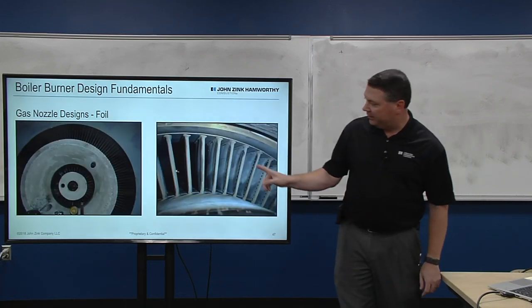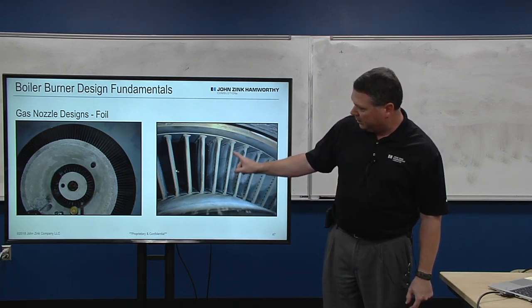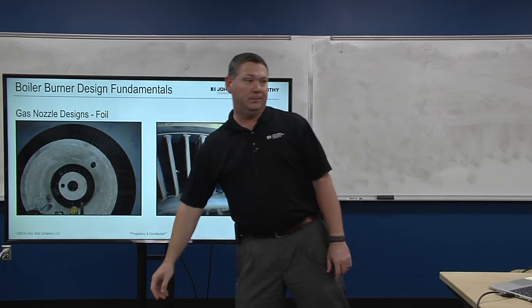So here's an example of a bunch of these little fins that I just passed around. You can see the holes in it going all the way around the outside. This one actually has 2 fuel air zones, one around the outside, one around the inside.